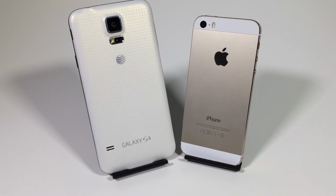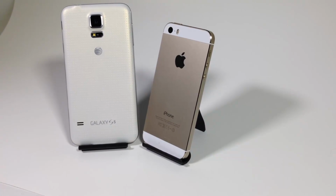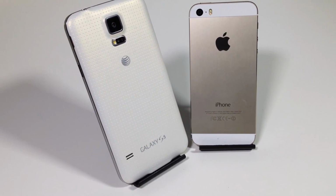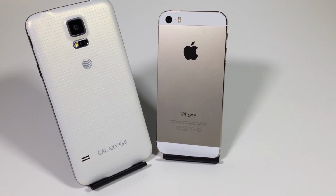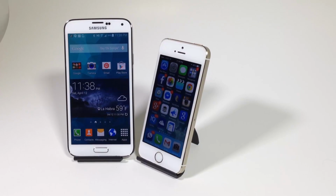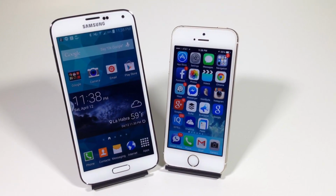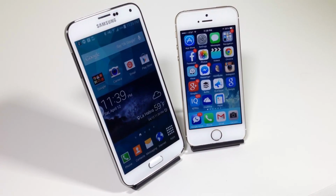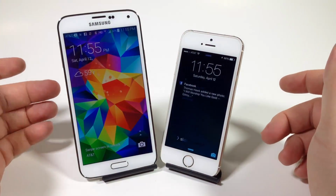Hardware-wise, the S5 has the latest Qualcomm Snapdragon 801 processor, which is pretty amazing. It's a quad-core, 2.5 gigahertz, and runs with 2 gigabytes of RAM and 16 gigabytes of built-in storage, and you can expand the memory up to 128 gigabytes, which is pretty crazy. So you can hold a lot of data on this, and you don't have to pay extra for it. With the hardware on the iPhone 5S, you're looking at the Apple A7 with 64-bit architecture. It's a dual core at 1.3 gigahertz and comes with 1 gigabyte of RAM and 16 gigabytes of built-in storage. And of course, you can buy more expensive models if you want more storage. The battery on the S5 is 2,800 milliamp hours, and the iPhone 5S comes in at 1,570 milliamp hours. So you're getting almost double the battery capacity with the S5.